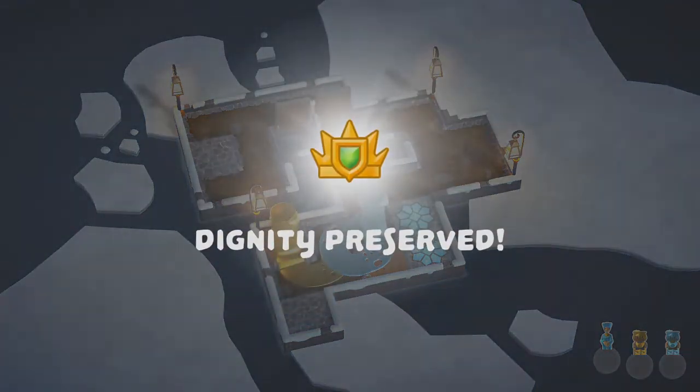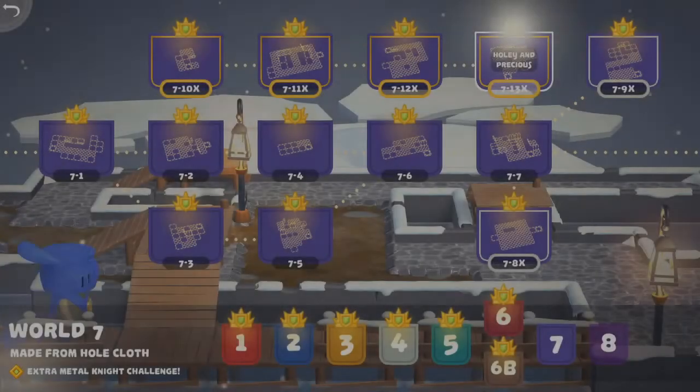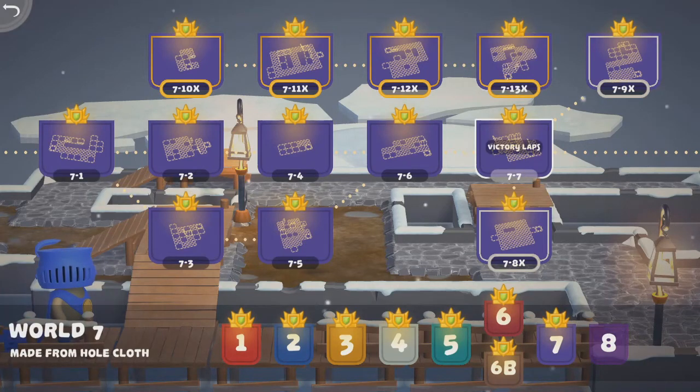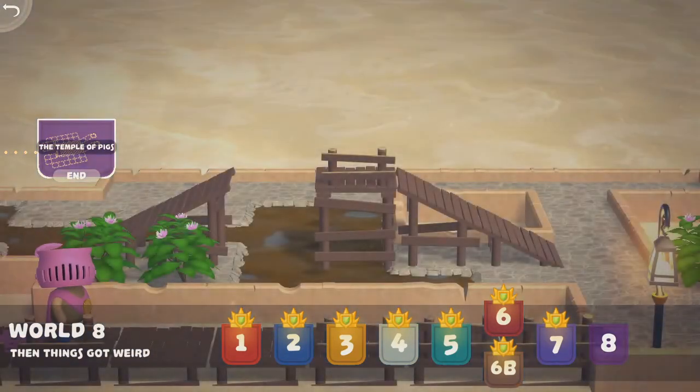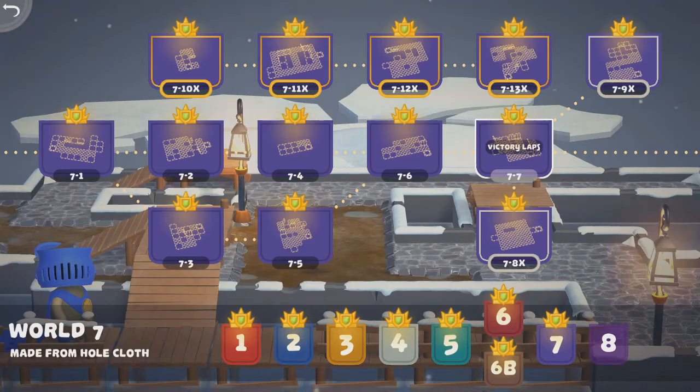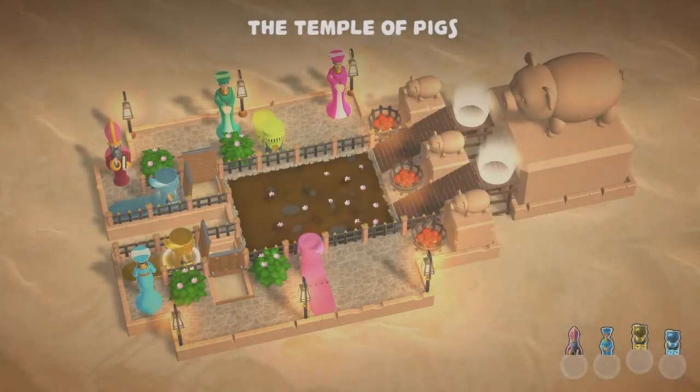I got an achievement for solving all of World 7, I presume? Yeah, alright. We got a little ditty. Hooray! World 8, the Hidden World. The Temple of Pigs End. Interesting. There's still more puzzles, so... Not sure what's going on here.